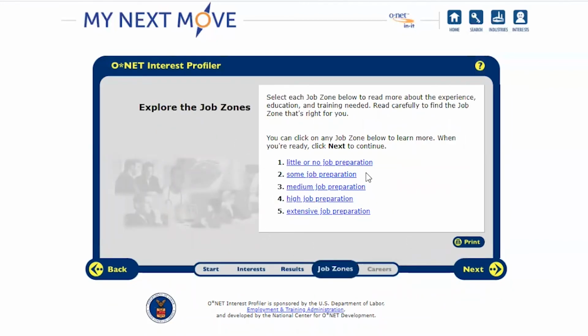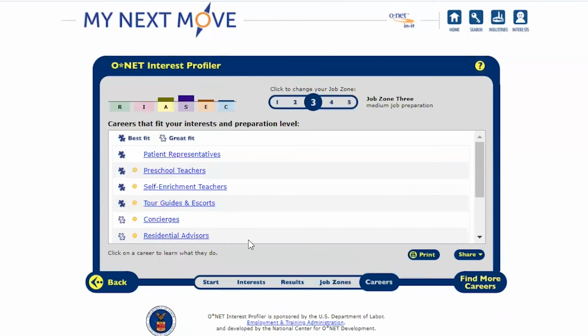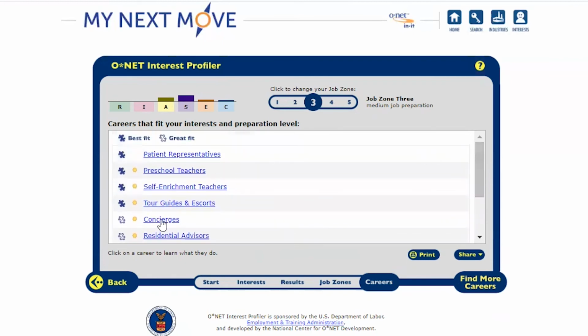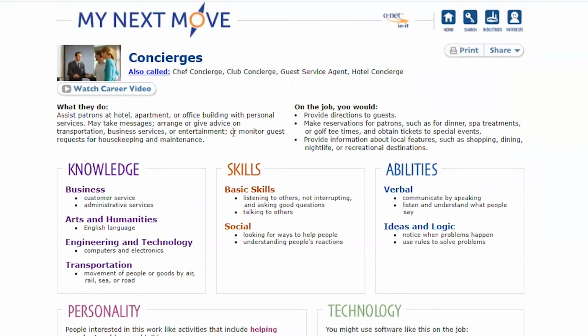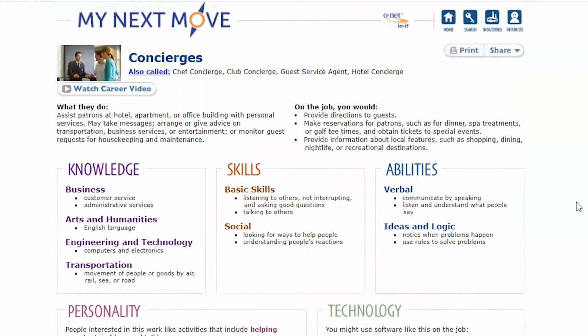So then they'll let you explore the job zones for those areas, and you would need to select if you want those jobs to have little or no preparation, some, medium, high, or extensive job preparation. And that would include education, training, those types of things. So I'm going to choose medium just to see what that is. So then it would let me know the jobs associated with medium preparation for the areas that I am a good match for, and it provides a list of those jobs. So then I could go in and say, oh, well, I want to learn a little bit more about a concierge. And then it will break it all down for the knowledge, skills, abilities, what personality you need, if there's any technology, the job outlook, all of that information is going to be there. So it's a really great way to filter down and find out what are the types of jobs that would fit you best.